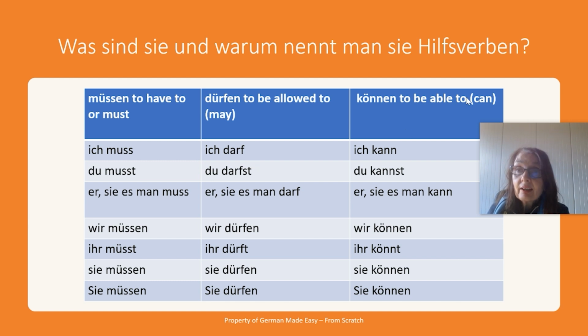Können. Now this, ich kann, du kannst, er, sie, es, man kann, for English speaking people, that actually has a connection, as you can see, because C in English is normally a K in German. So yeah, ich kann, du kannst, er, sie, es, man kann. And then wir können, ihr könnt, sie können, and Sie können. You can see again how irregular they all are in the singular.